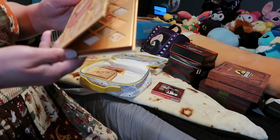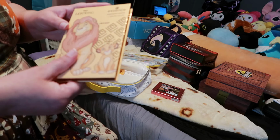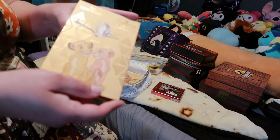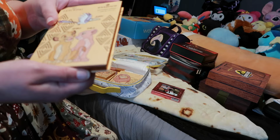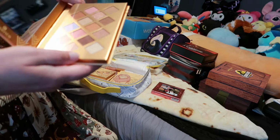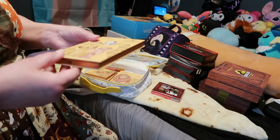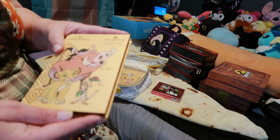These are from the Essence collection. I like this collection better than the Revolution one. This one's drawn from sunrise to sunset. I've not really used this one because it's still got the paper on it. This one is the Circle of Life.